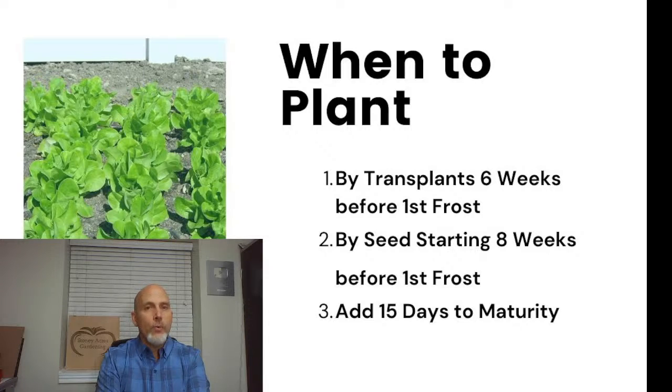And then remember that we want to choose shorter maturing varieties. So if you've got 2 varieties of broccoli, one that matures in 110 days and one that matures in 75 days, for fall, you want to choose the 75-day option because all of those maturity dates are set based on spring planting times. So 110-day broccoli will actually take about 125 days to mature in the fall, whereas a 75-day broccoli will only take about 80 days or 90 days to mature in the fall.